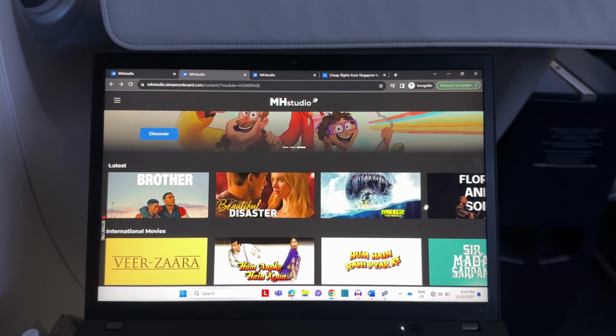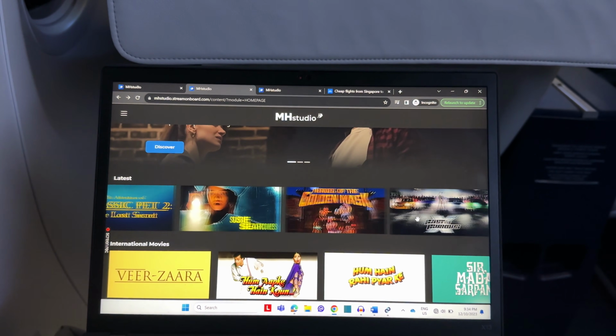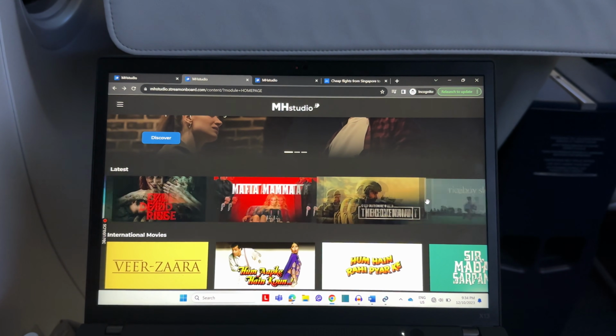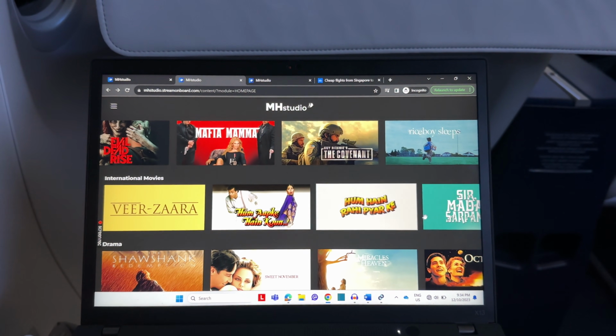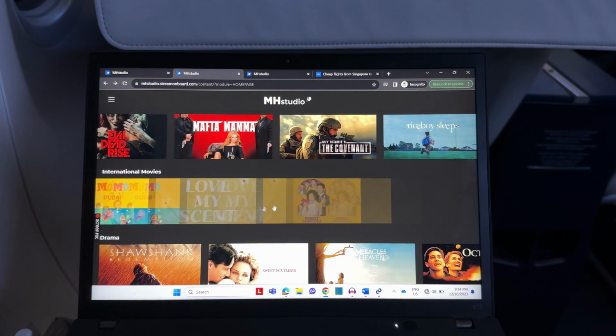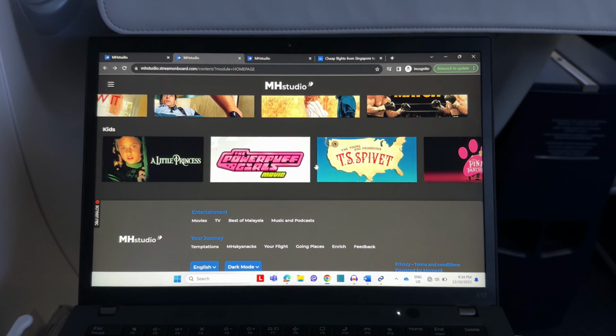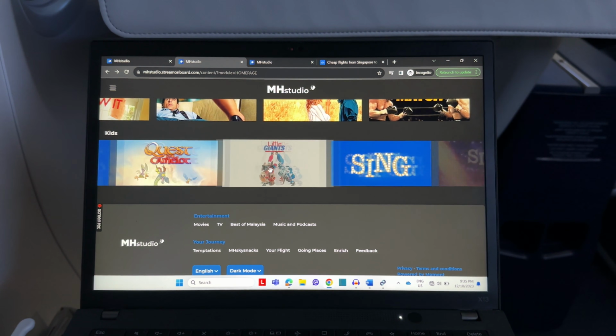The biggest change compared with the old cabin is the removal of the in-flight entertainment system, with movies and shows now being streamed to the personal device instead. There's quite a few options of movies and TV shows available on this flight, ranging from Hollywood to Korean and Japanese movies. A big kids selection is also available too.